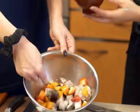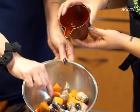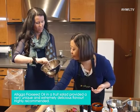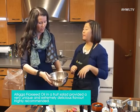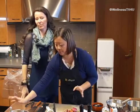We are going to start to drizzle in just a bit of that flax oil. Now, how much flax oil are you going to put in this? That's going to be up to you in terms of flavor. I like the intense nutty flavor of it. So for a bowl this big, I would just put about half a teaspoon to a teaspoon. And a person's intake of flax oil is how much? A woman, about a teaspoon and a half. So if you have a salad like this, you're good to go. Exactly. So we're going to let that sit and do its thing.